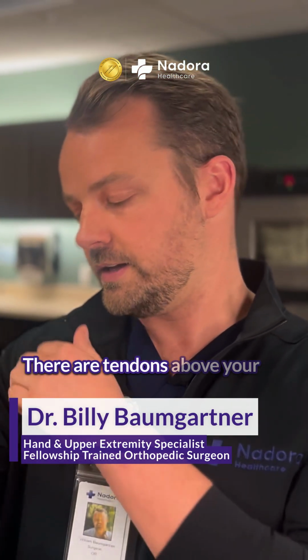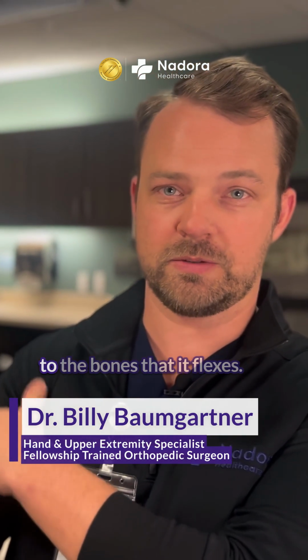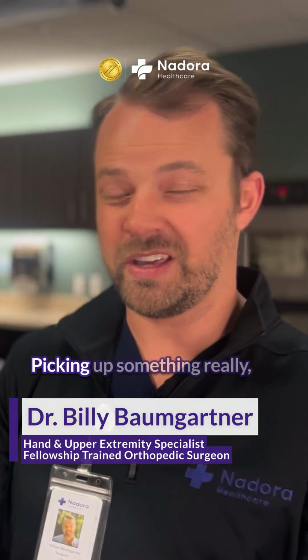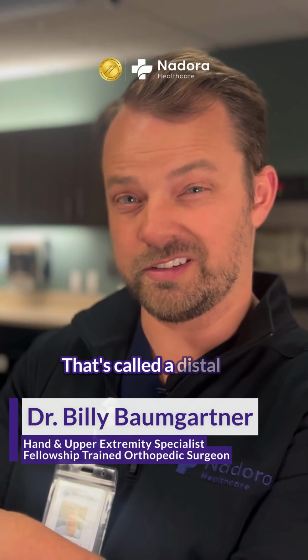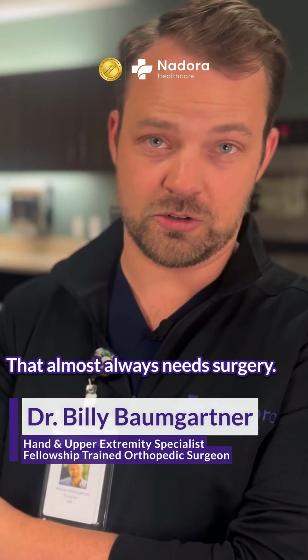There are tendons above your biceps and tendons below your biceps that attach your biceps to the bones that it flexes, and you can injure them in either place. Picking up something really, really heavy all at once can snap your biceps in the distal portion. That's called a distal biceps tendon rupture. That almost always needs surgery.